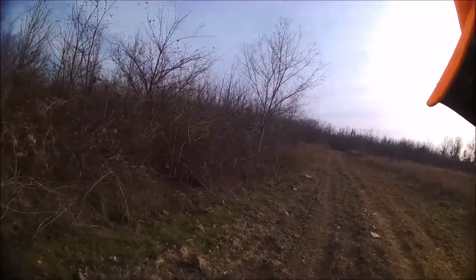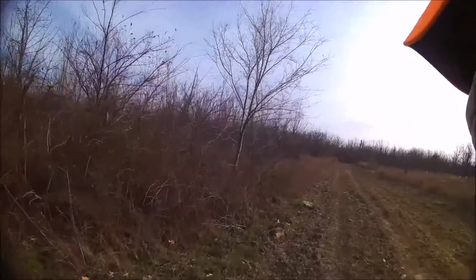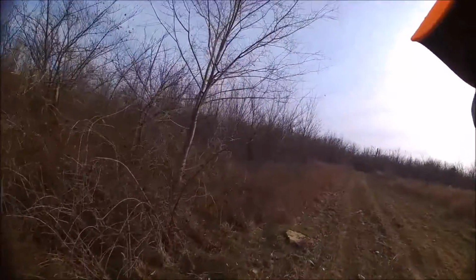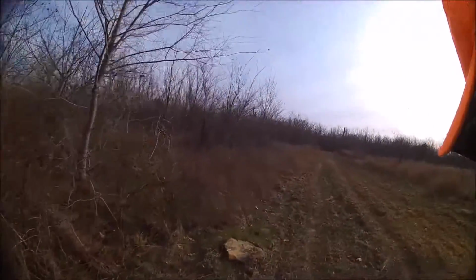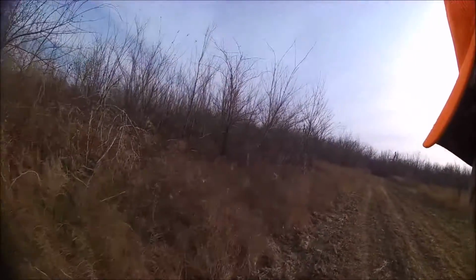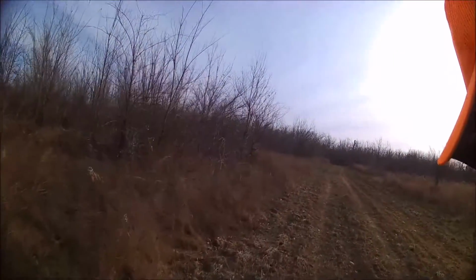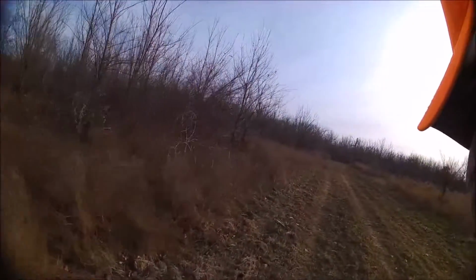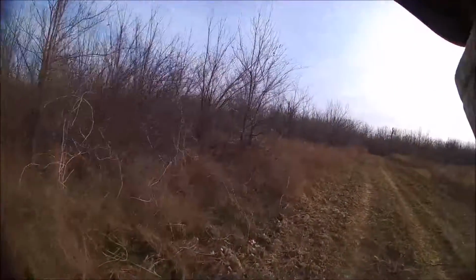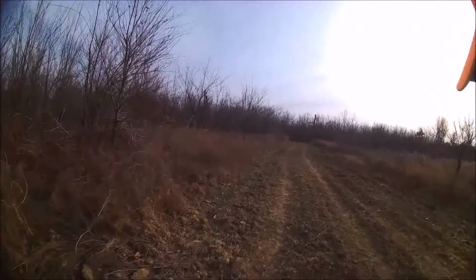And of course there's a lot more pressure on that. But when you get into the bigger areas of public land, if you can walk as far away from everybody as possible, there's not a lot of hunters that will go way out of their way just to go find a deer.